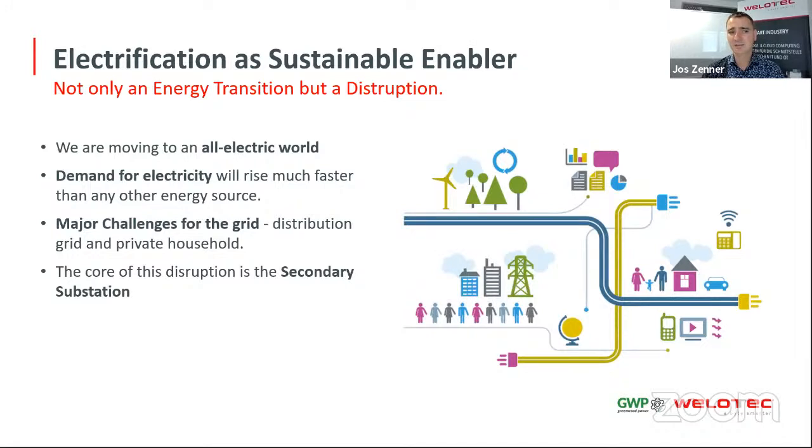And the major challenge for this is the distribution grid, where you have those renewables, where you also use the energy. And this is also going from the medium voltage to the low voltage up to the private household. And the core of this disruption in the energy sector is the secondary substation in the grid.